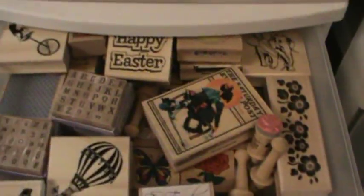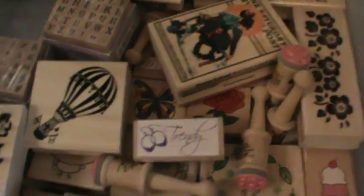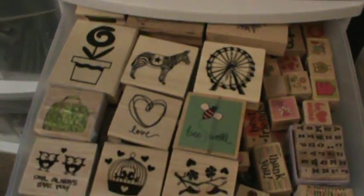Anyways, here is a wooden stamp drawer. And I wish there was a better way to do this, but right now with the space I have, there isn't. Here's another wooden stamp drawer. And another wooden stamp drawer. I found these at the GoodWill too a long time ago before I started doing videos.